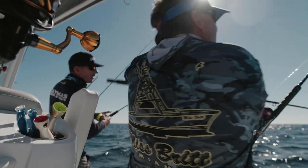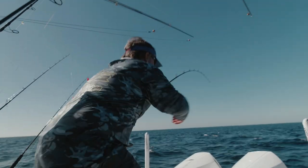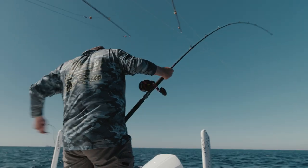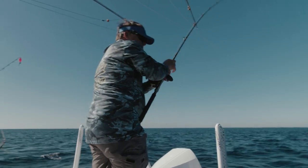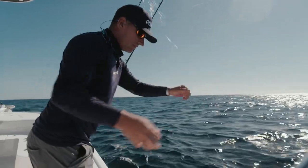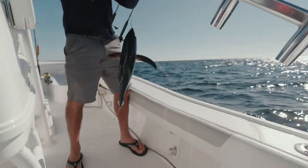We've been getting a lot of blackfin, big blackfin by us, Ray. Yeah, I definitely feel a thump of that tail like you're talking about. And went off at the same time. Bonita like. Little blackfin. Little sashimi.